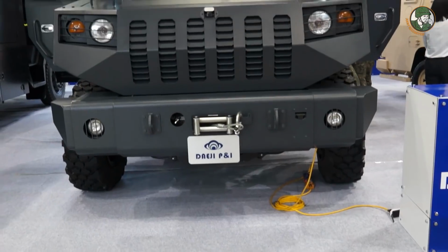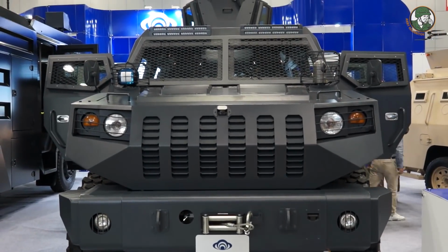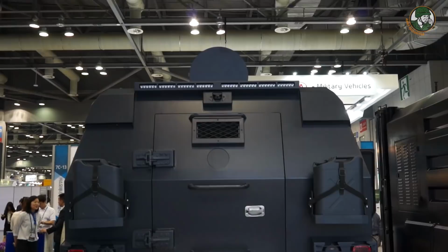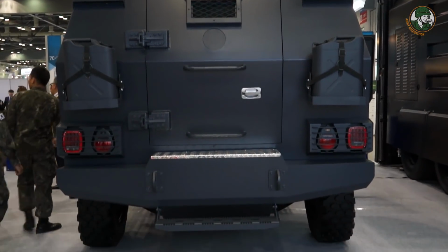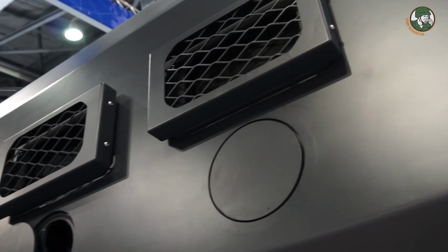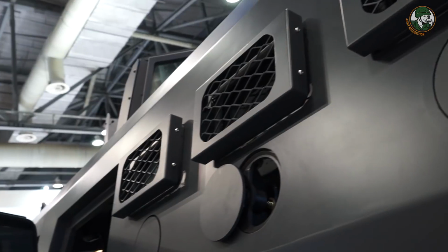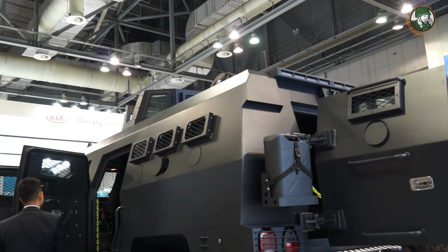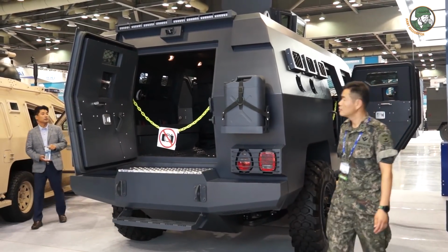This vehicle's model name is Promoter. This is an armored personnel carrier. We have very advantageous features for this vehicle. We have an independent suspension system and a central tire inflation system. Also, we have a great ballistic protection level. Up to standard level 3, we can protect from attack.